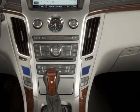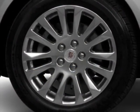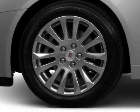Look at this new 2013 Cadillac CTS Sedan. For your protection, this vehicle has a full factory warranty. This vehicle gets an estimated 18 miles per gallon in the city, and an estimated 27 on the highway.